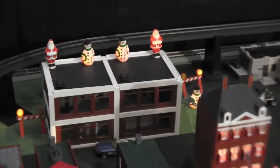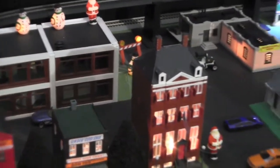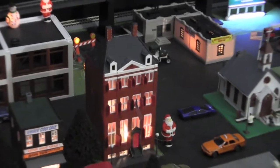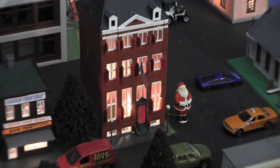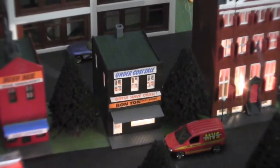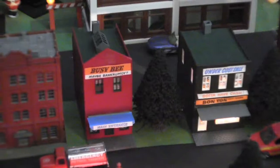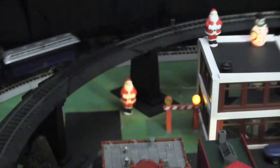Santa Clauses and snowmen on top. There's blinking lights for roads that have been closed. And then we have here a hotel. It's kind of lit up. Kind of a busy street. Nice little hotel. There's a store next to it. Another store next to it. And another little apartment complex right next to it there.